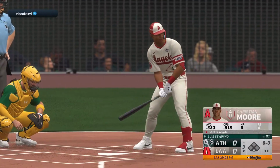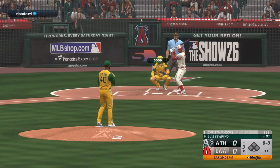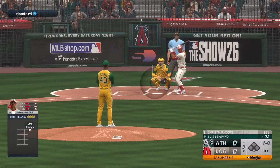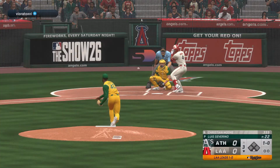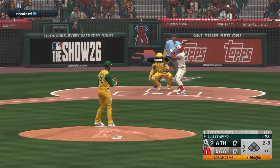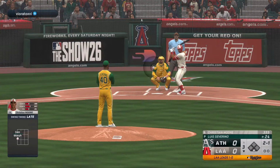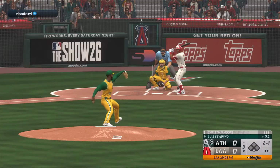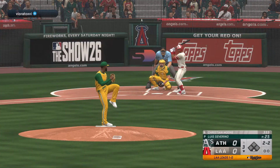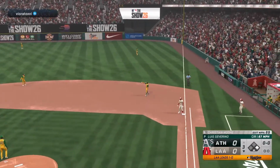Ready to go for the last half of the inning. So in now for the Angels, Christian Moore. Christian Moore. Just missed. That's inside. That's ball 2. The 2-1. Foul ball there. Line to right, and that'll be a base hit. So a man on base to start the inning.